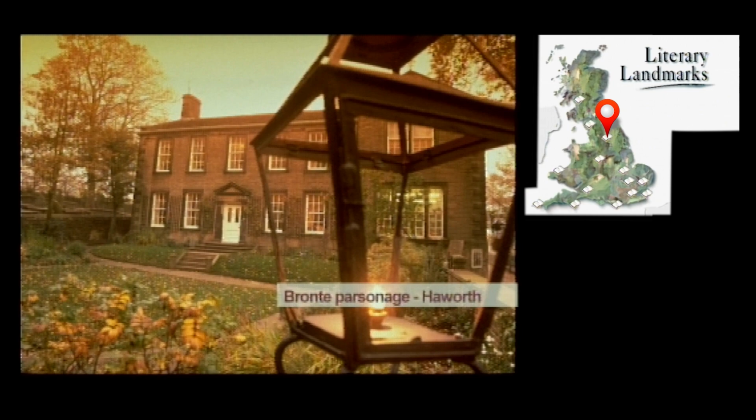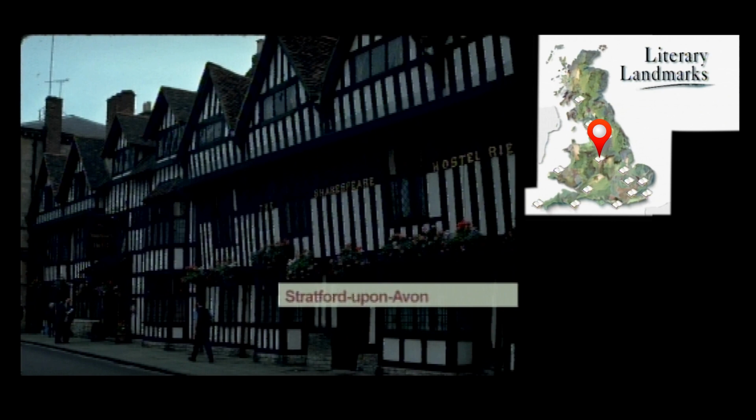The Bronte sisters, Charlotte, Emily, and Anne, lived out their short lives here. Their father was the village reverend. This town is a must for Shakespeare enthusiasts. Highlights include the Bard's birthplace, his retirement home, and the Royal Shakespeare Theatre.